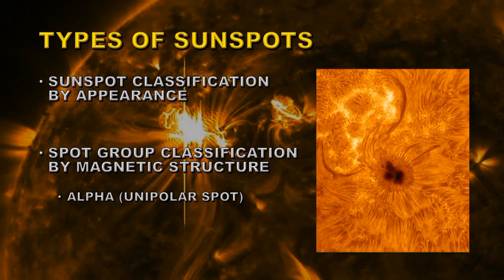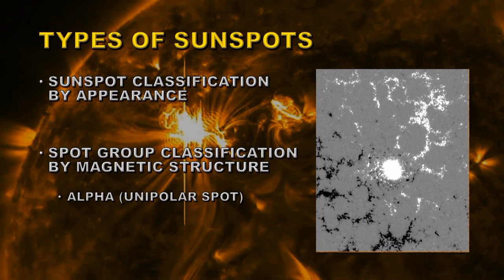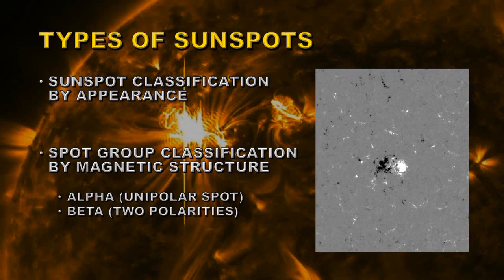Here's a single spot, so this would be called an alpha spot, and if you look at the magnetic field, it would be all one polarity. Now you notice it's surrounded by some dark and light areas, that's in the photosphere, and some of these areas seem to be forming hexagonal-like structures. That's called supergranulation, and implies that there's a larger scale of convection within the convective zone than just the granulation itself. Now that has nothing to do with sunspots, I just thought you might be interested in that.